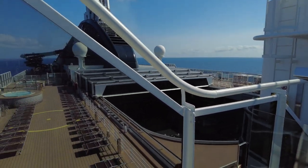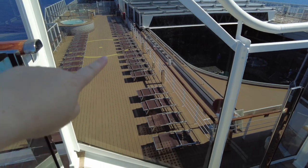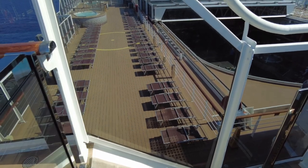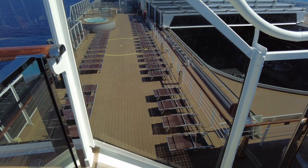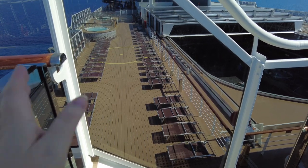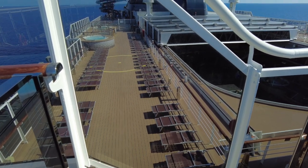I'm not sure about the deal with these chairs right here. I don't know if it's just a matter of you opening them up. They've been this way the whole time, and I'm not seeing anybody in them. But hey, I'm sure it's absolutely nothing.